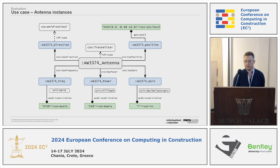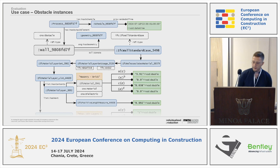As an example, here's how we modeled our antenna. It is of class CNO transmitter, and has modeled data like frequency, power and gain, as well as position and directionality. For the elements, we mapped the class CNO obstacle to the building elements, and we use the material structure in the IFC OWL. Here we align IFC material with the CNO material class and put in all the needed values.